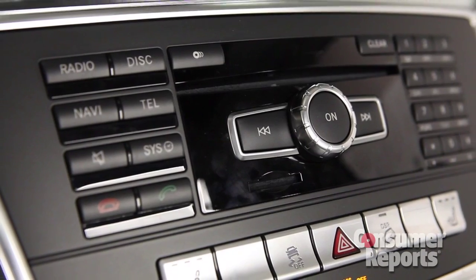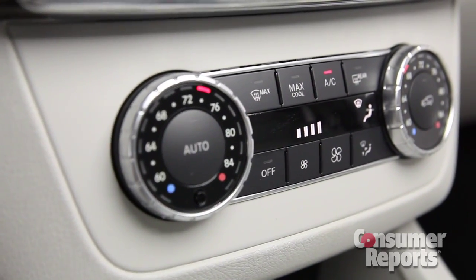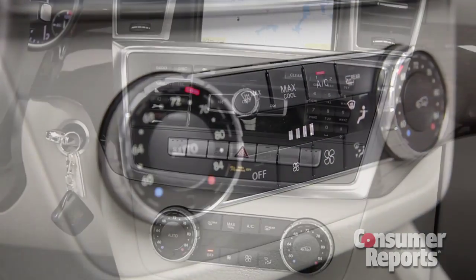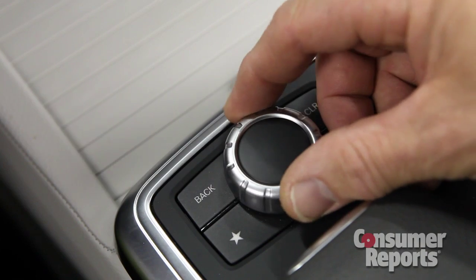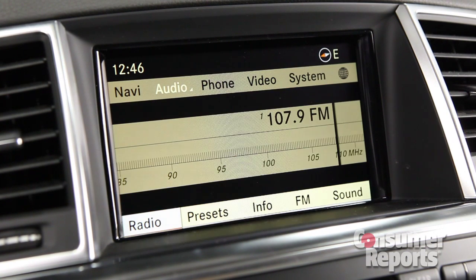European luxury cars typically have complex controls. Surprisingly, those in the ML aren't all that bad. There are hard keys for almost everything you need to use, although the controls for the radio and the climate controls are somewhat spread out. The volume knob's up on the dashboard, the tuning knob is down on the console. You can typically use these buttons to avoid going through the menus in the screen, but if you do go into those menus, they can get somewhat complicated.